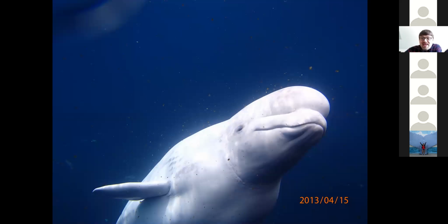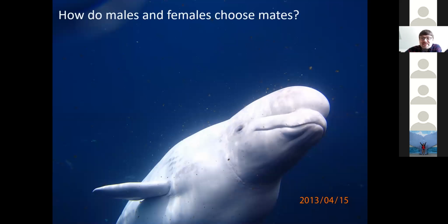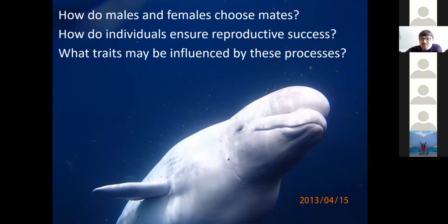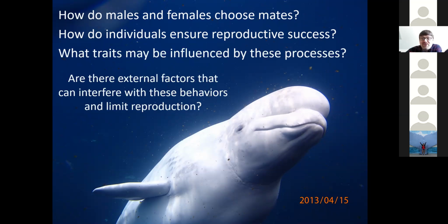And it would be really handy if we had information about this, like how do males and females select their mates? How do individuals ensure reproductive success? What traits might be influenced by these processes? Are there things about the beluga whale that might be affected by reproduction? And are there external factors, things that humans do that could interfere with these behaviors and perhaps limit reproduction to explain why that population might not be growing at the rate that it should be?